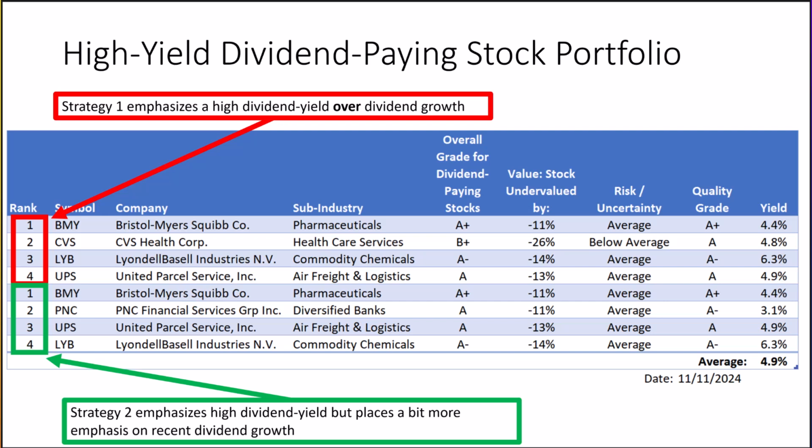As I mentioned before, strategy 1 emphasizes a high dividend yield over dividend growth. That's perfect for investors in retirement or getting close. Strategy 2 still emphasizes high dividend yield, but places a bit more emphasis on recent dividend growth in an attempt to try to get the best of both worlds. Because there are 2 different strategies, we have 4 stocks in strategy 1 and 4 stocks in strategy 2, giving us 2 rankings. So each week we take $12.50 and split it between the 8 stocks. So each stock gets a 1/8 weighting.